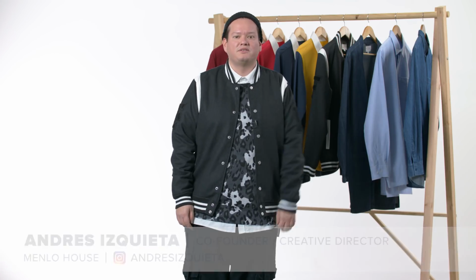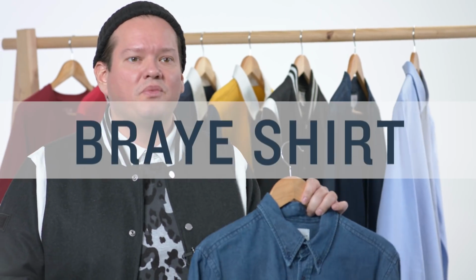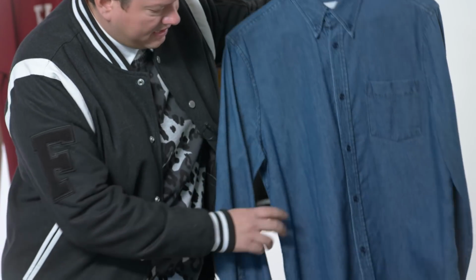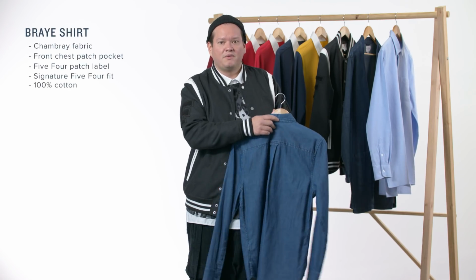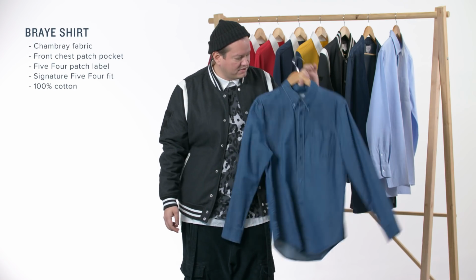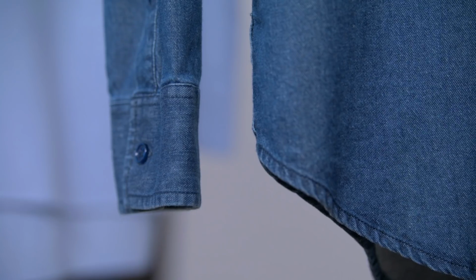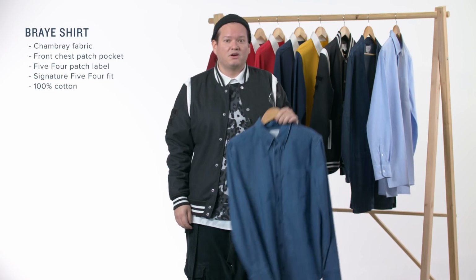I'm gonna give you my weekly picks here from the new collection that just dropped on our online shop, the Menlo House. This is the BRAYE medium wash, comes in a chambray fabric. As you can see, it is in a normal classic 5-4 silhouette, has a button on the back collar, as well as a tab right here. Very simple shirt, easy to wear with almost anything. I personally think that this color of chambray shirt specifically is a must-have in every single guy's closet because it goes with all light pants and dark pants as well.